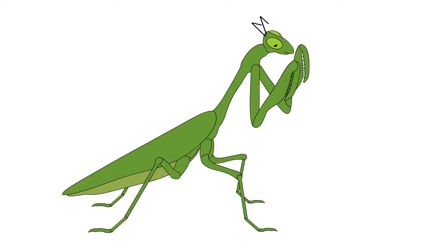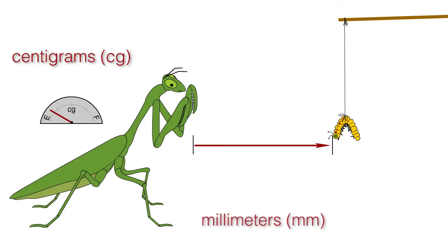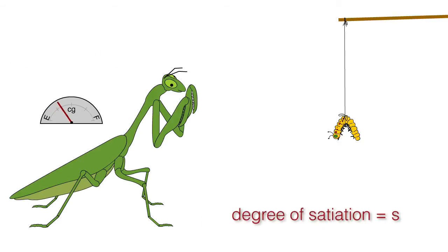Researchers have studied the relationship between the distance a mantid will move to seek food and the amount of food already in the mantid's stomach. We measure the amount of food already in the mantid's stomach in centigrams, and the distance a mantid will travel for food in millimeters. We call the amount of food in the mantid's stomach the degree of satiation, represented by S. This measures the mantid's level of satiation, or satisfaction.